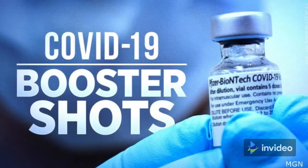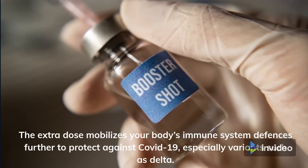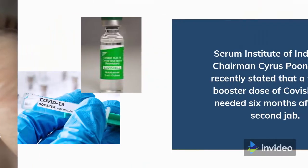COVID-19 booster shot. As the number of mutant variants increases, the efficiency of the 2 dosage of COVID-19 vaccines decreases. So hence an extra third dose called the booster shot is required. The extra dose mobilizes your body's immune system defenses further to protect against COVID-19, especially variants such as Delta, that are better at eluding vaccine-generated protection.